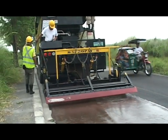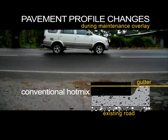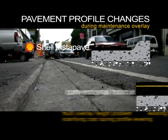Its thin layer is as strong as the regular hot mix as long as the base is properly constructed. The pavement profile will not be compromised compared to the overpaved roads, which tend to be higher than the standard shoulder and establishments.